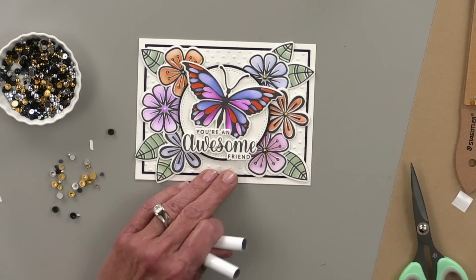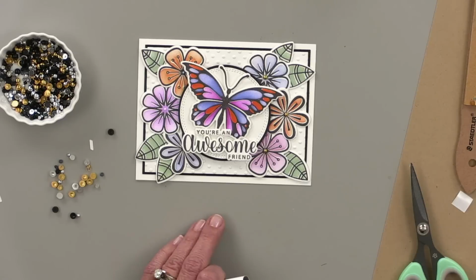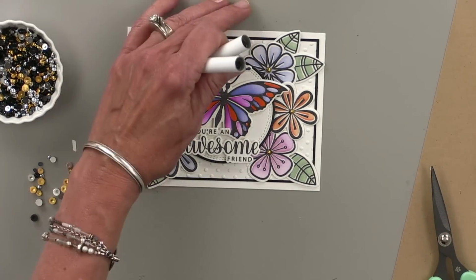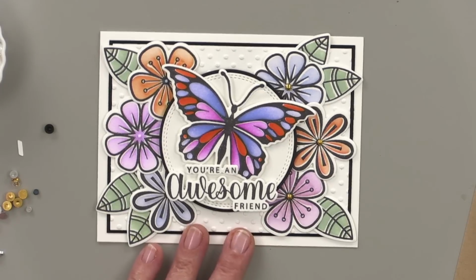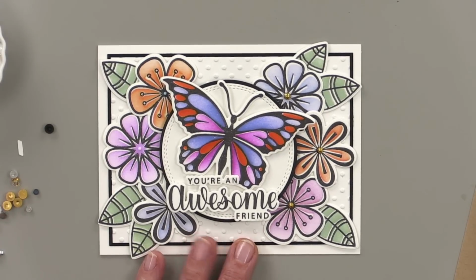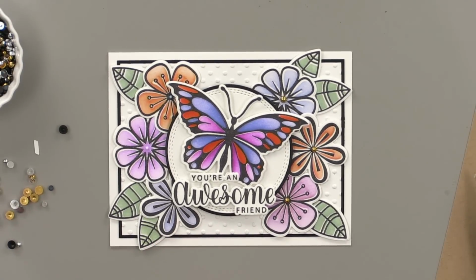Zoom it in a little. Zoom in? Okay. All right. Sorry, I'm trying to hold my jewel picker and the zoomer at the same time. How's that? Yes. That's a little close, but okay, there we go.